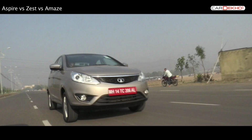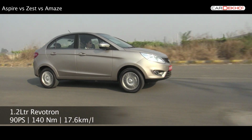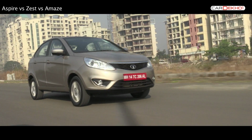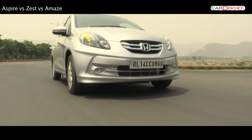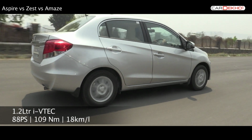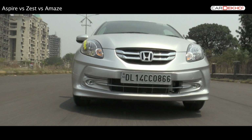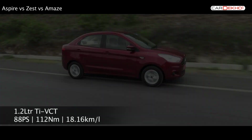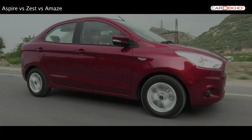Zest is the only car in the segment to offer a turbocharged petrol engine. The 1.2 litre Revotron motor is decently peppy and is equally fuel efficient as well. If you need a petrol-powered compact sedan, the Zest is a really sensible choice. The Honda comes in a close second. The i-DTEC motor needs to be pushed quite a bit to extract performance, but it does absolutely fine while cantering about in the city. The petrol Aspire comes in last. The 1.2 litre motor feels out of breath too quickly and there's very little that you can actually exploit.